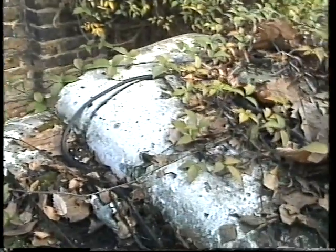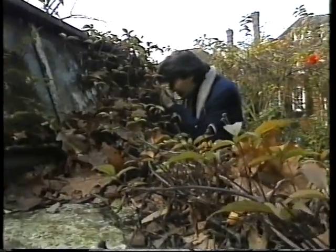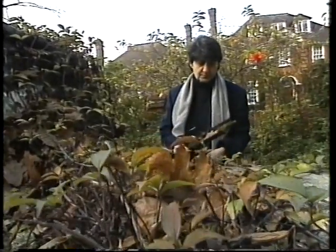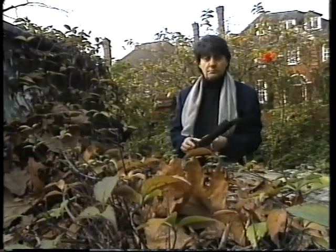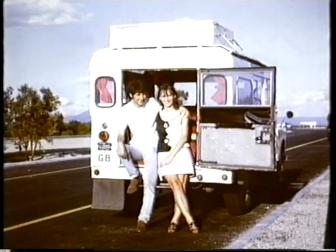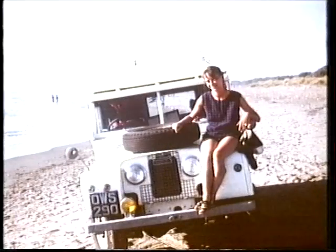Collector or not, they're addictive creatures. You don't just own a Land Rover, you become part of it. I don't like to see a nice vehicle rot, and I am watching it rot. I won't let it completely rot. Suddenly I'll decide to have it done. But it's because of our early years. There's great sentimental value to us because we had such fun in it.